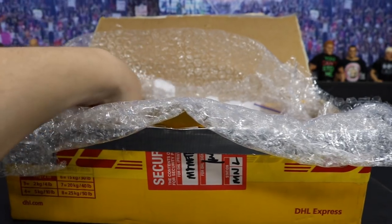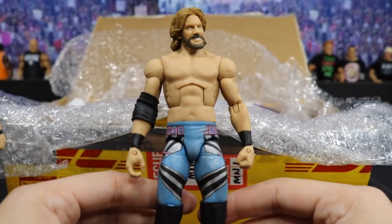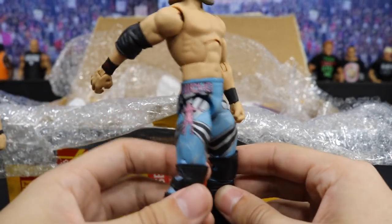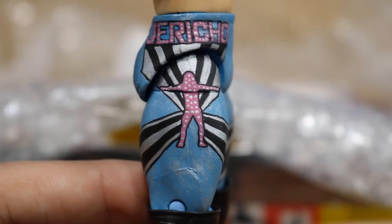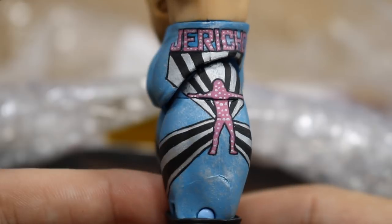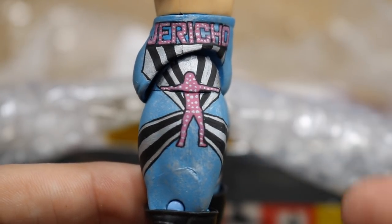The next Jericho that we have, guys, is this 2005 Jericho. And this is one of my favorite attires. If you see on the side right here, we got to get a zoom in shot again. Look how freaking beautiful this is, guys, in the pink and blue with that shimmer to it. This actually is supposed to have glitter on it, but he just put silver paint. I think it works beautifully.